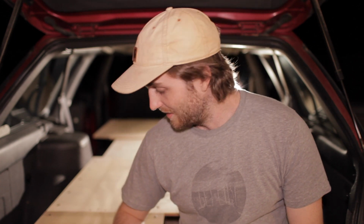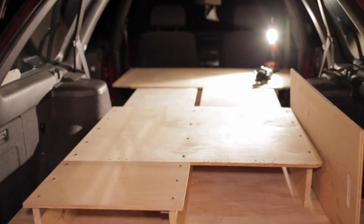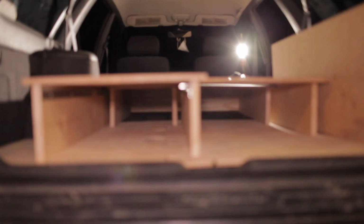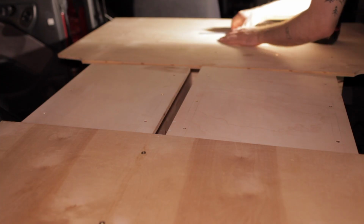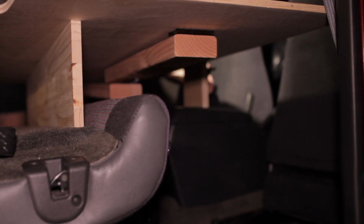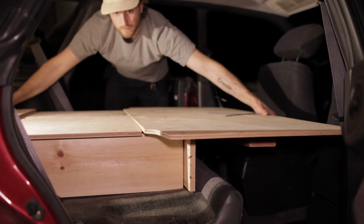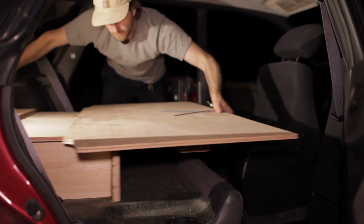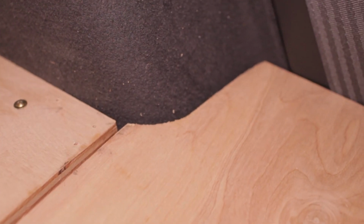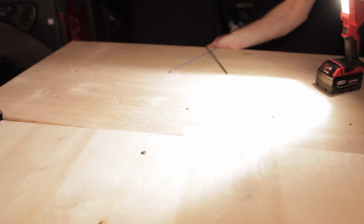All right, you guys, we freaking did it. You can see behind me, we got the working prototype done. We have fulfilled the namesake of this video. And yeah, I couldn't be more stoked. This has been many months in the making. I've been wanting to redesign my camper for at least a year, and I probably started on it about 4 months ago.